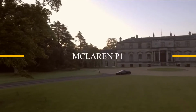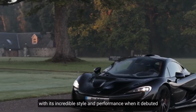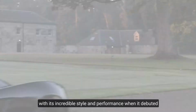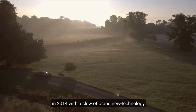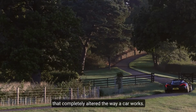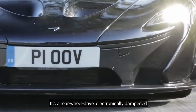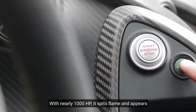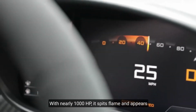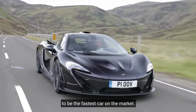McLaren P1. The McLaren P1 stunned everyone with its incredible style and performance when it debuted in 2014, with a slew of brand new technology that completely altered the way a car works. It's a rear-wheel drive, electronically dampened hybrid-powered Formula One inspired beast with nearly 1,000 horsepower. It spits flame and appears to be the fastest car on the market.